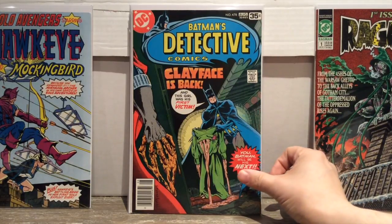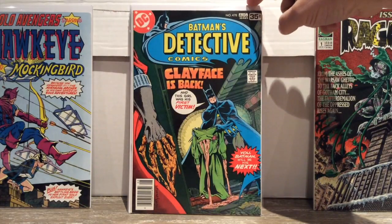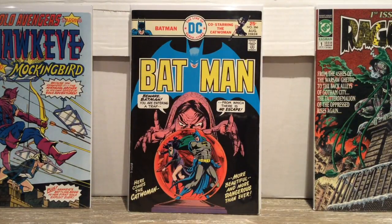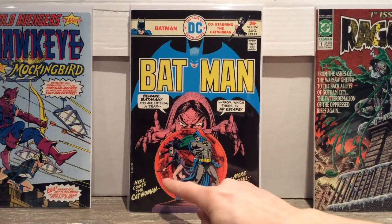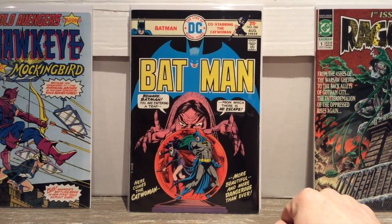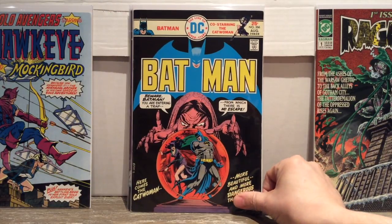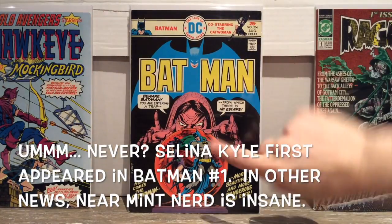Anyways, Clayface. I like Clayface as a villain. I think he's one of Batman's cooler villains, so happy to own this. Then we go back in time a little bit. Back in time to Batman number 266, 25-cent cover price. This one has an early Catwoman appearance. I'm not sure if this is the Selina Kyle Catwoman. I would imagine it is. When did that switch around? I don't know.